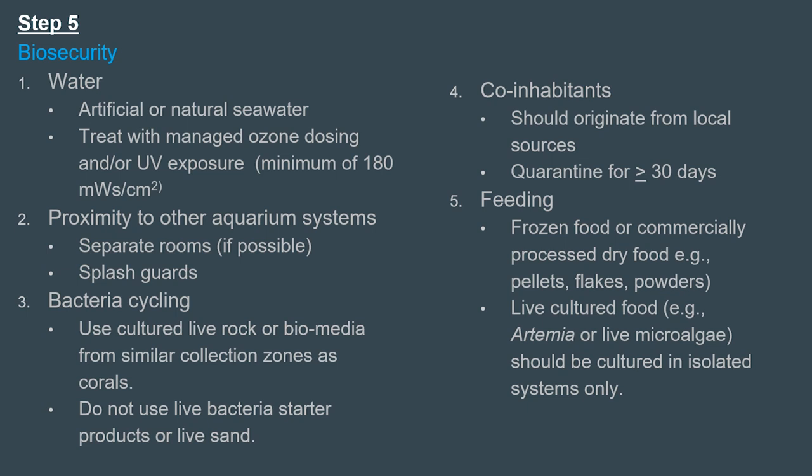Rescue corals should be held in separate systems and even different rooms if possible from other systems holding corals, especially if those systems are holding non-endemics. For example, tanks holding Florida corals should not be in the same room as tanks holding Pacific species, or corals exposed to SCTLD should not be held in the same room as pre-invasion Caribbean corals. If systems cannot be separated by rooms or a sufficient distance, splash guards should be placed around each tank to prevent splashing.